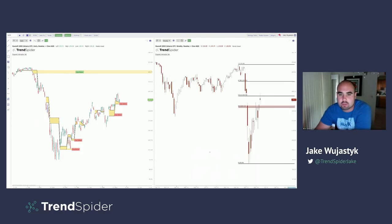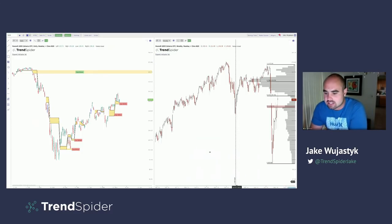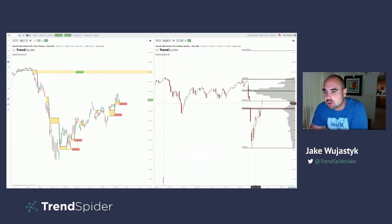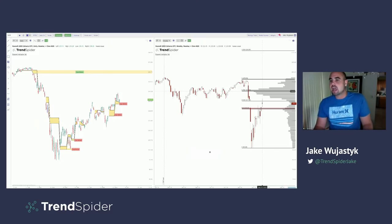If we turn on the volume by price on the weekly chart and anchor it from this 2018 high, you'll see what happened, and we were talking about this way down here: you had this huge block of volume that essentially acted as a magnet for price. Notice the price pretty much just in magnet mode right up to this area, because this is where a majority of the shares are holding. As soon as supply dries up and people stop panic selling and any type of demand increases, you're pretty much going to magnet back to this equilibrium point of control distribution area.